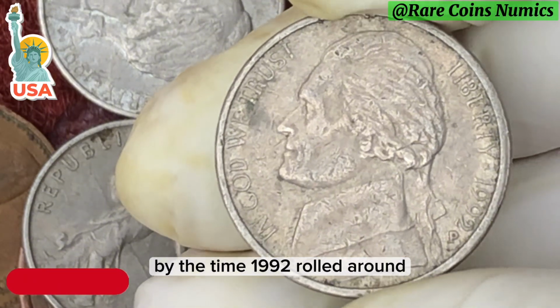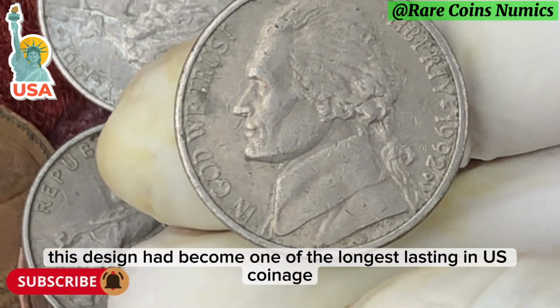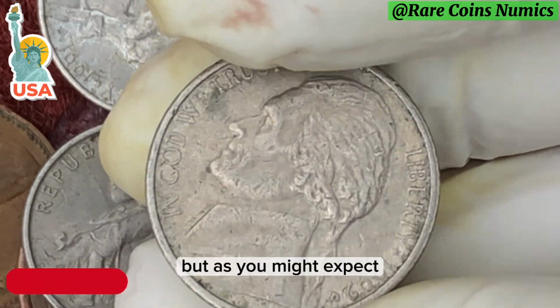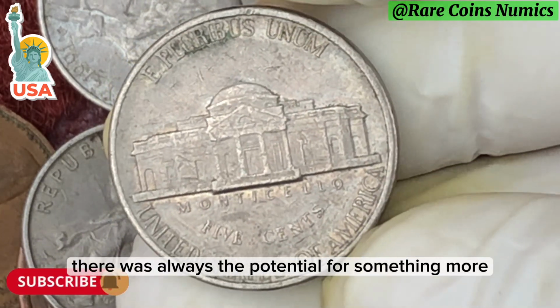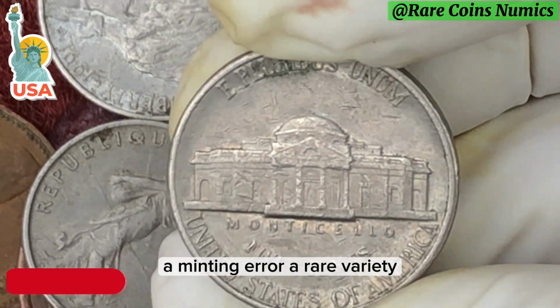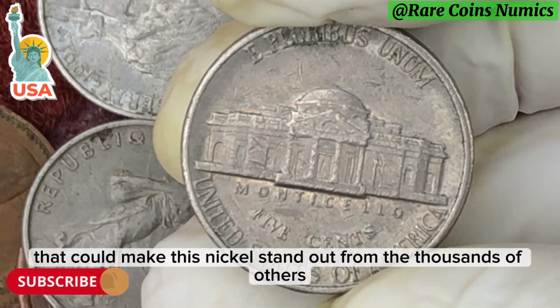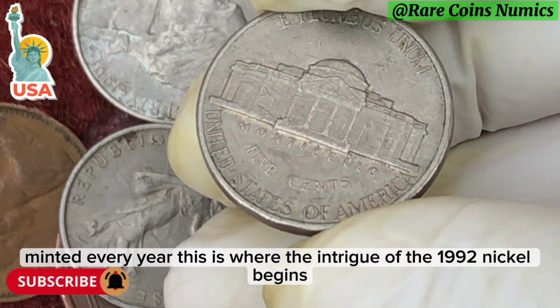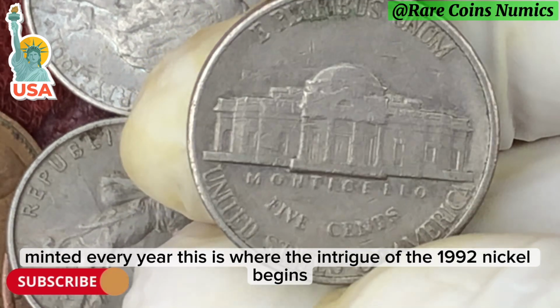By the time 1992 rolled around, this design had become one of the longest-lasting in U.S. coinage. But, as you might expect, there was always the potential for something more. A minting error, a rare variety, anything that could make this nickel stand out from the thousands of others minted every year. This is where the intrigue of the 1992 nickel begins.